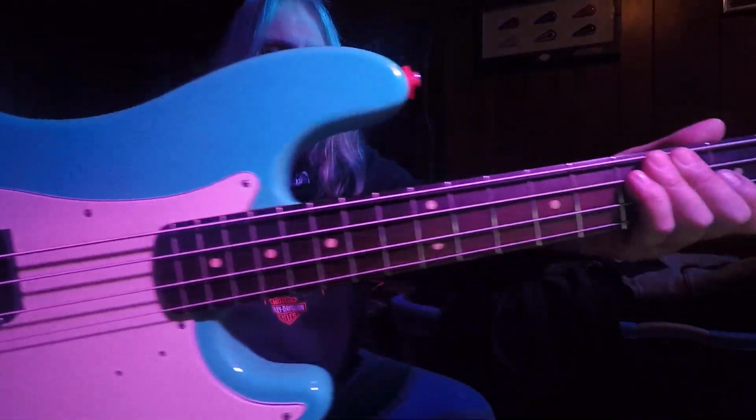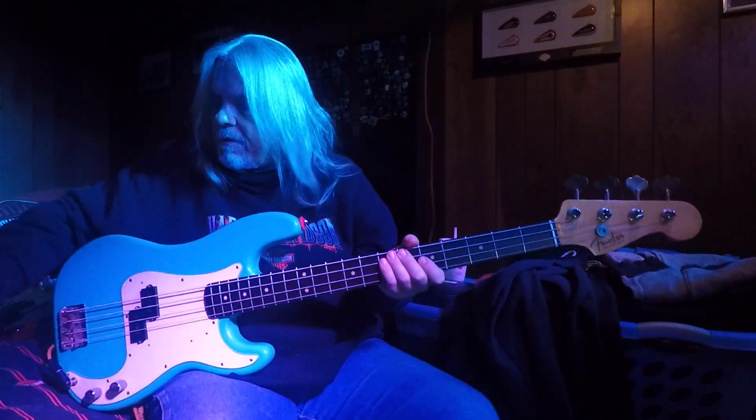Today is a very special day for me. One of my bucket list things happened today, and I'm sharing it with all of you. Today, I took delivery of this beautiful instrument: a '64 Fender Precision Bass, pre-CBS.